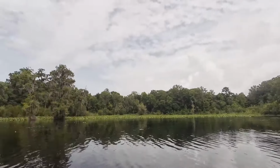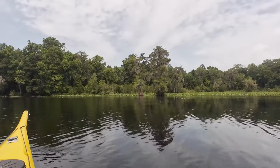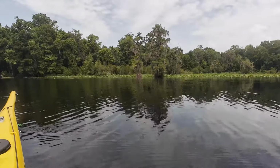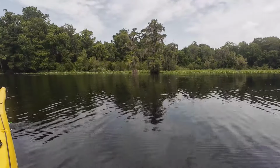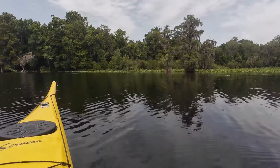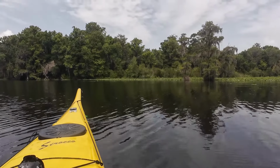There's another river otter just in front of us. Those river otters are out like crazy today. So I don't see if it does it again. This water's too dark to put the camera underwater to see them, but it's just right out here. But yep, this is so far an awesome adventure. Pressing on.